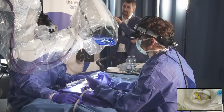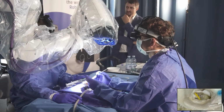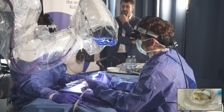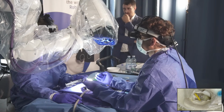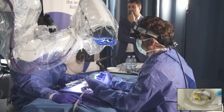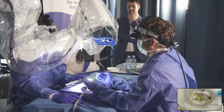So now you're demonstrating a tympanoplasty. Do you think this is also applicable for stapes surgery? Of course it is, because it's no different. The visualization is perfect, and I have a perfect view of all the structures. So I don't think there are any limits.